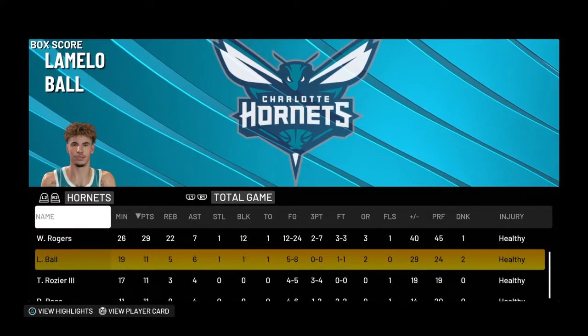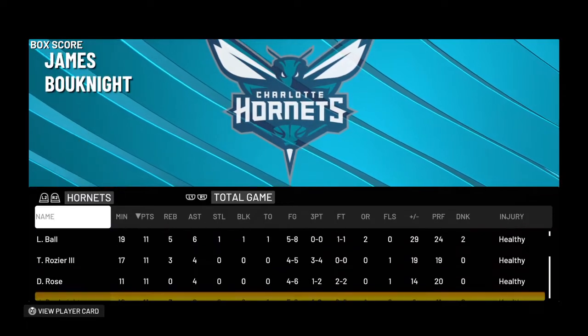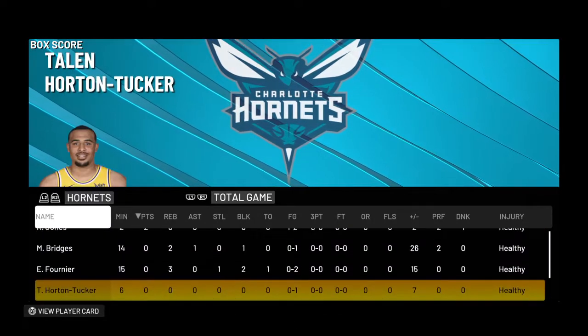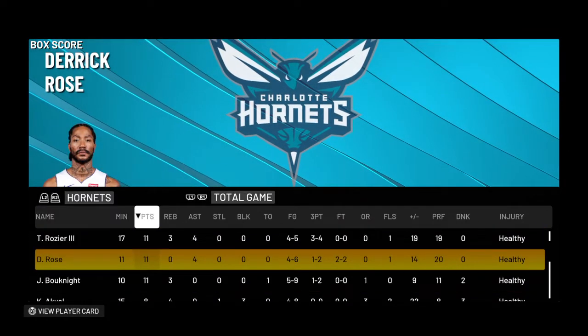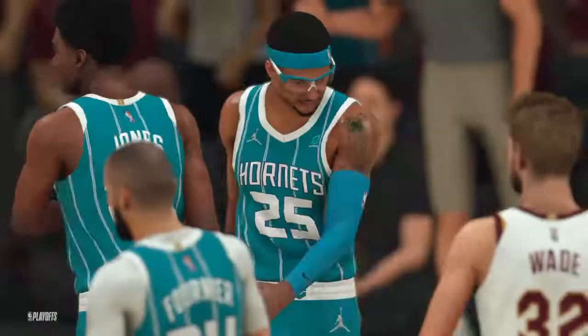Check the box score. 11, 5, and 6. Plus-minus 29. Book Knight had 11. Both are backup guards. Excellent. Quickly as possible. Now the road gets a little bit harder.